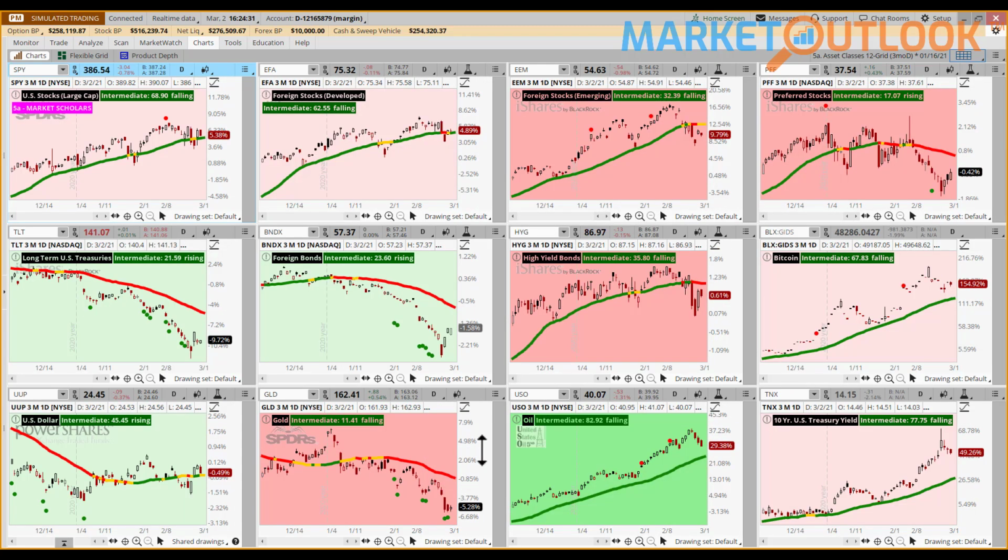Reminder that the background colors of these 12 grid charts are going to tell us whether we have a bullish or bearish current intermediate posture. So in other words, it's not going to flip-flop the colors on the background the way that some of our bigger charts do. We'd have to squint too much to see that on these miniaturized charts. So just to make it easier on our eyes, whatever the current posture is will determine whether we have a pink or a green background color. So let's get into the information and see what we can learn.